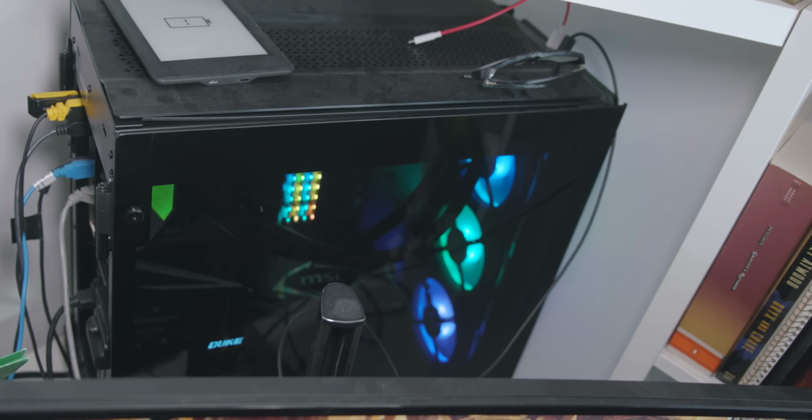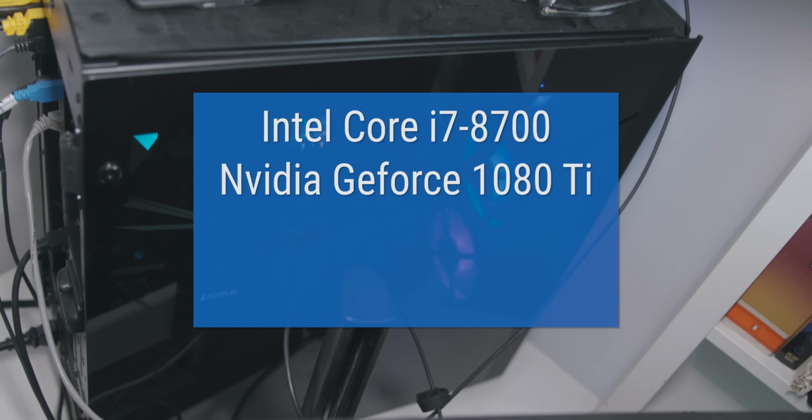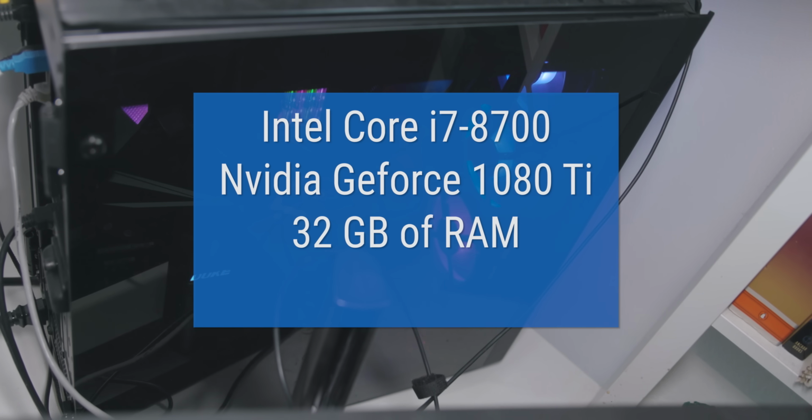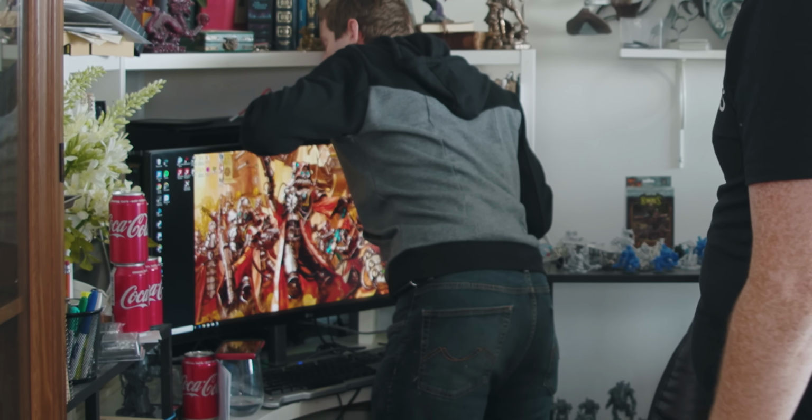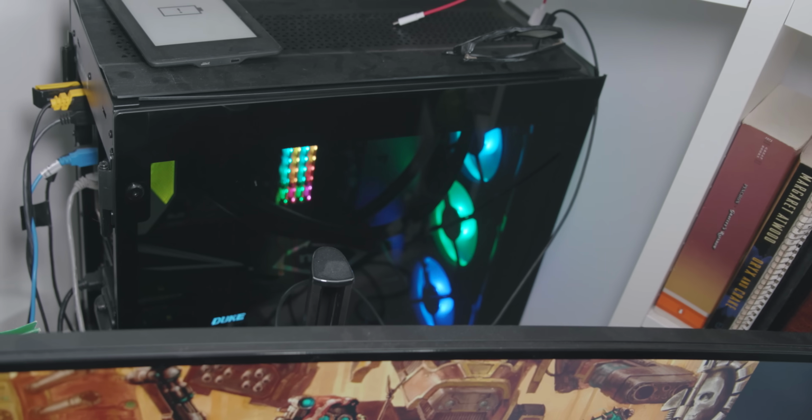What kind of specs are we looking at here? So it's an i7-8700, GeForce 1080 Ti, 32 gigabytes of RAM, RGB, an SSD, and a hard drive. So did someone at the office put this together for you? Oh yeah, this was all Ed. I was going to do it on my own because I felt very confident in my abilities, but as soon as I started putting it together, I realized that it was quite out of my league.